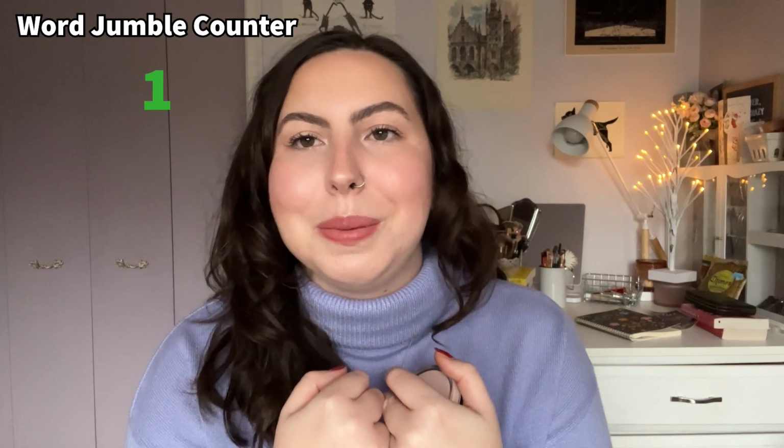Starting off with primer, I swear I use this duo in almost every single one of my get ready with me's on TikTok. I just absolutely love this combo. This is the e.l.f. Poreless Putty Primer, and then this is the Glow Recipe Watermelon Glow Niacinamide Dew Drops. Lovely combo. Let's see how many times I mess up words today.